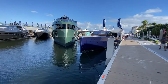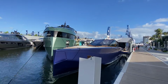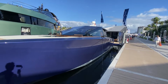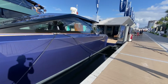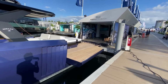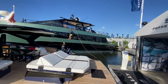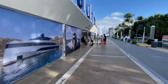Hard to see. We got the Wally fleet, which is so funny when you look at the rest of the Ferretti lineup. You get very classical Rivas, Pershings, and you got this Wally. I'm not sure which one. This looks almost like the 48X, and then behind it, the Wally Y150. I was wrong, it's the 58. But I was right that's the Wally Y150 behind it. Some boats just made to stand out.